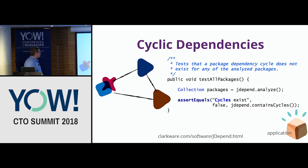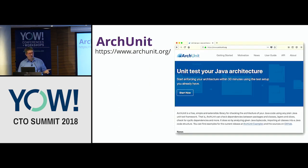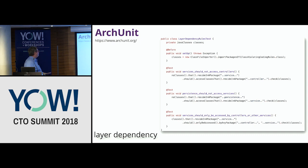There's a similar tool in the .NET world called NDepend that does these same kind of cyclic checks. Here's another example. As an architect, let's say that you've designed an architecture, this traditional layered architecture with a presentation layer, a business layer, and a data layer, and you hand this over to developers to implement it for you. How can you make sure that they implement this architecture correctly? There's a really nice tool available now called ArchUnit that allows you to write architectural level governance rules as unit tests. And here's a good example of one of those.